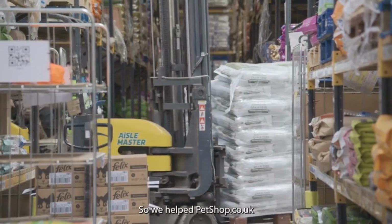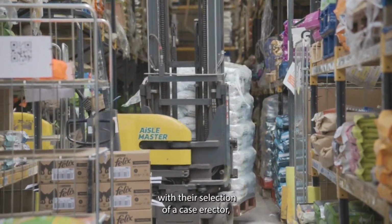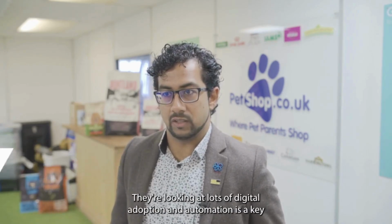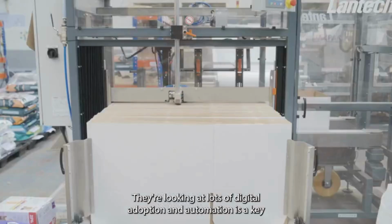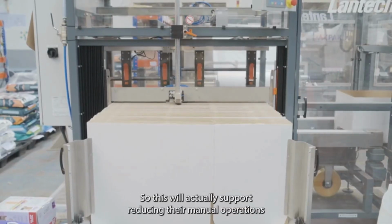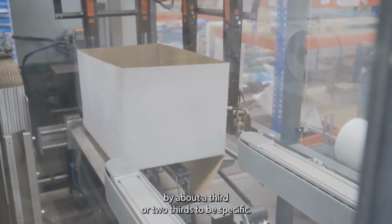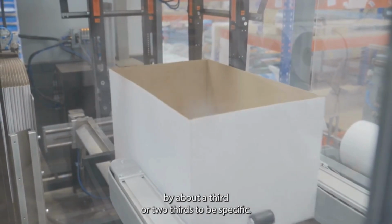So we helped petshop.co.uk with their selection of a case erector, and it helps in the first part of their automation journey. They're looking at lots of digital adoption, and automation is a key part of that. So this will actually support reducing their manual operations by about a third, or 2/3 to be specific.